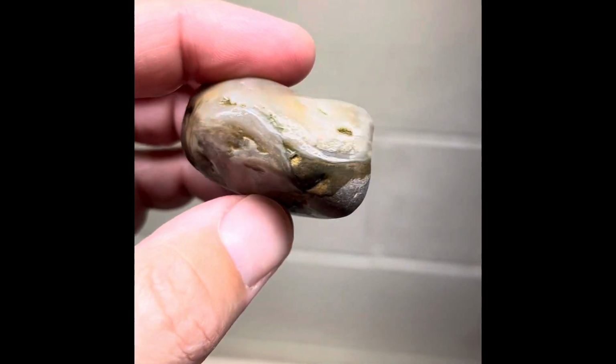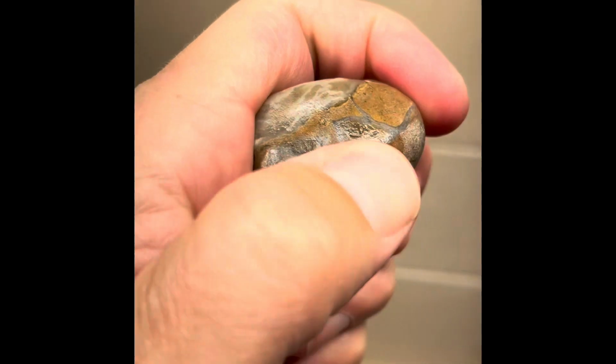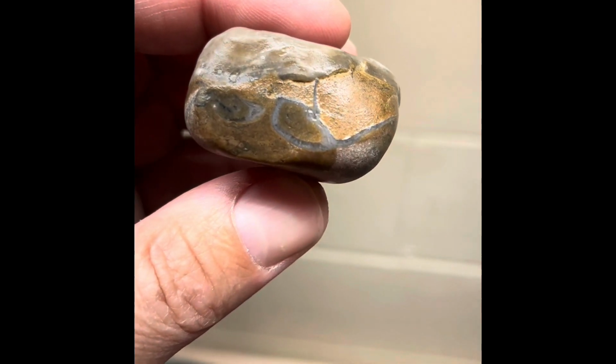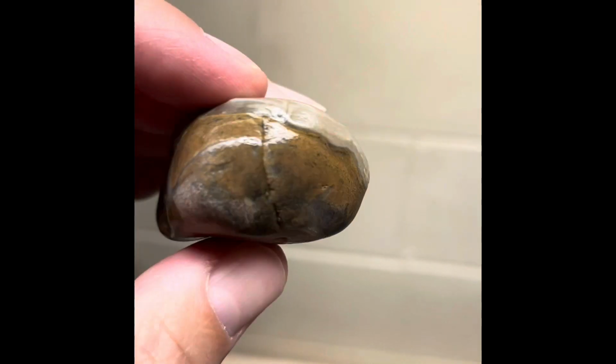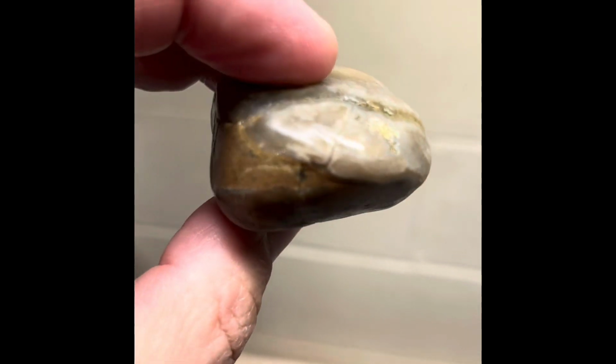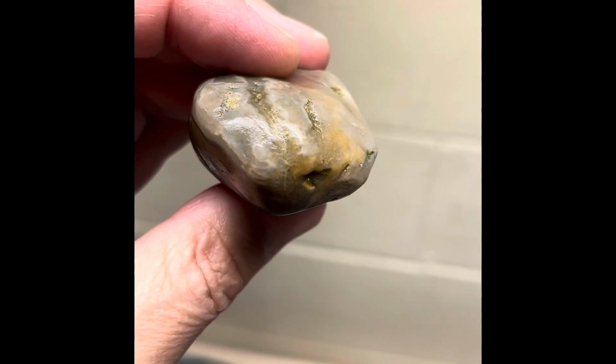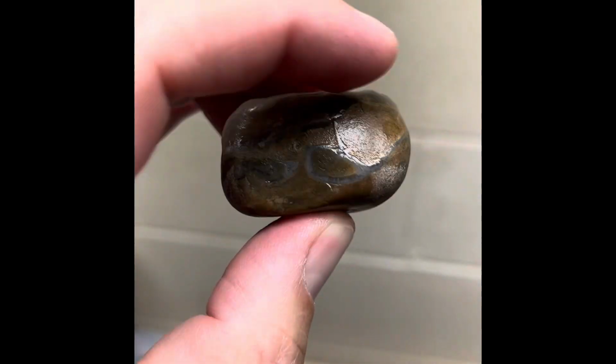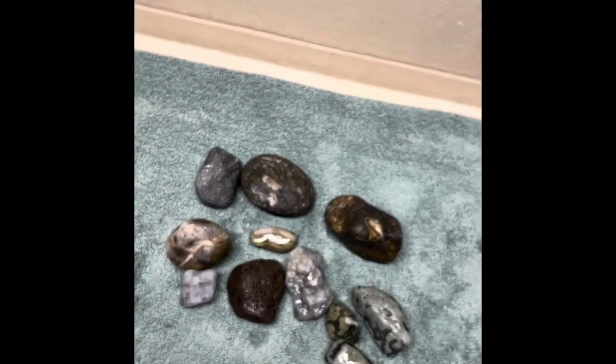Then we got this one. It's very wispy, might just be fossil in there. Like usually when it's that blue, or you know, that kind of smoky quartz color, it's usually just fossil. But this one just had all that on the top there too, maybe some patterning, so figured I would cut that one too, just to see what's in there. Might get a cool cross section out of that.